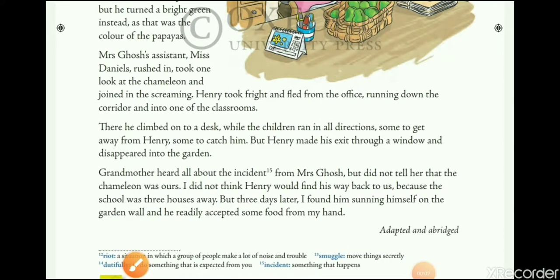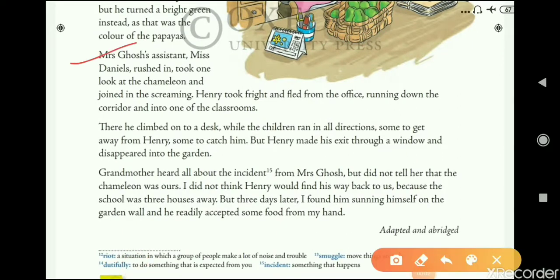Mrs. Koch's assistant, Miss Daniels, rushed in, took one look at the chameleon, and joined in the screaming. Henry took fright and fled from the office, running down the corridor and into one of the classrooms.